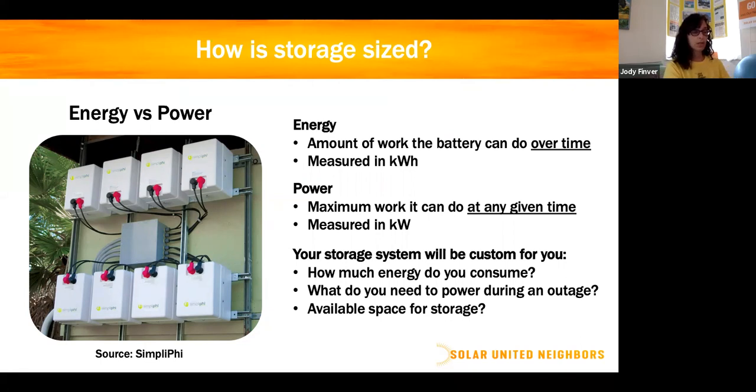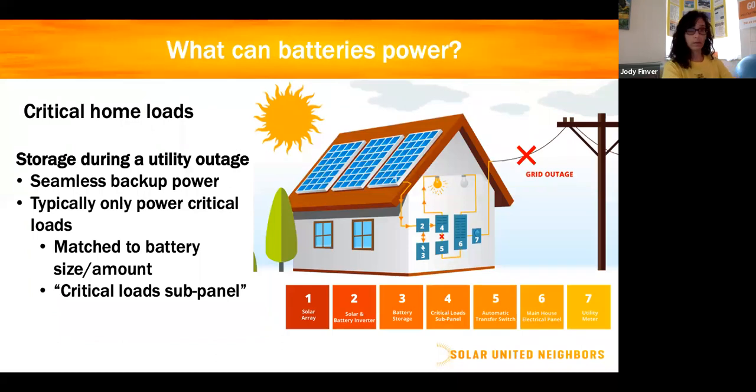So you can hear installers talk about the size of a system, and they'll tell you in kilowatts, and then the amount that it is going to be producing over any point in time is going to be in kilowatt hours.